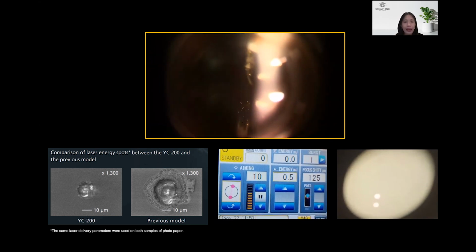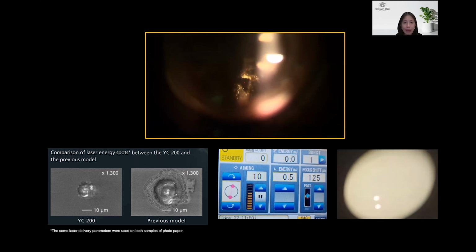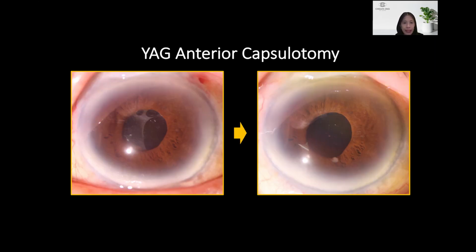I've also liked that the aiming beam had 2 rather than 4 dots, which makes it easier to focus, and the aiming beam can also be rotated to avoid any cornea irregularities. Besides posterior capsulotomy, I've also used this machine to perform anterior capsulotomy for eyes with an anterior pupillary membrane. The YAG laser is precise, and it cleanly cleaves the membrane without causing any iritis, which could cause the membrane to recur. So when starting your own private practice, just as I've done, you might also want to consider investing in a laser machine which has multiple functions, such as an SLT machine, which also has a good YAG capability.